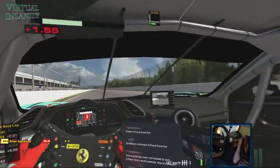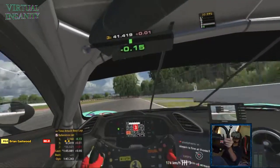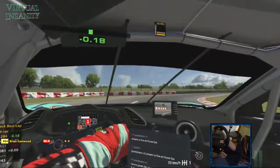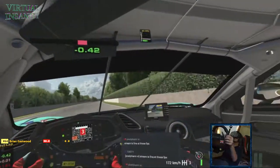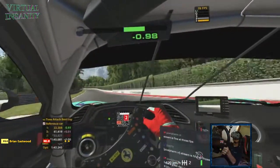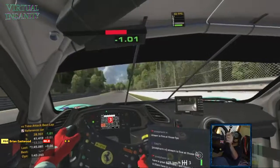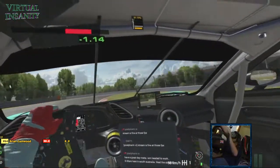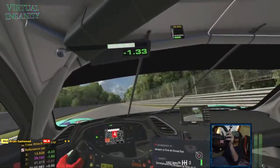Chicane's coming together. I'm really looking forward to learning this. This seems like a nice technical track. Really messing that up, but it's nice. Let's bring the front round there with a bit of braking. Same there. Beautiful. It's so nice, this car. They've done it so well. I don't know if I want to drive any of the other cars.